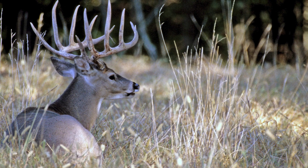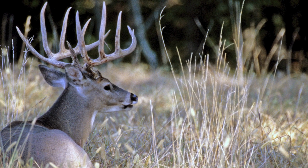Youth hunters in Kentucky must telecheck their deer just like every other hunter. It's the same process. The only difference for a youth is you would use the social security number for the youth themselves.